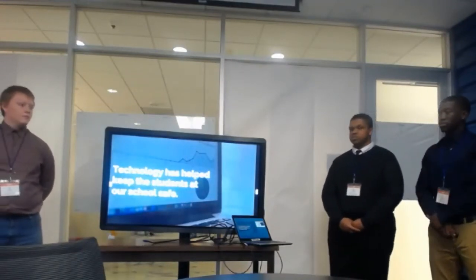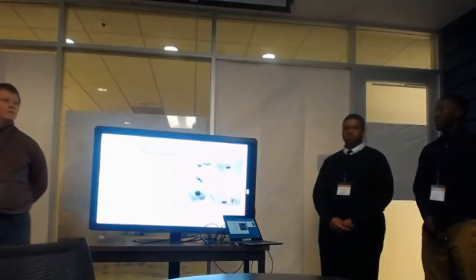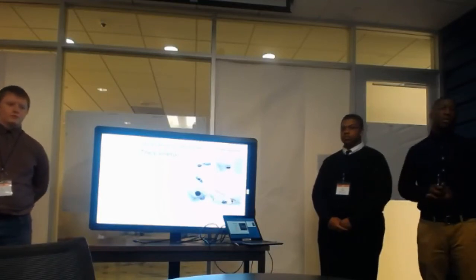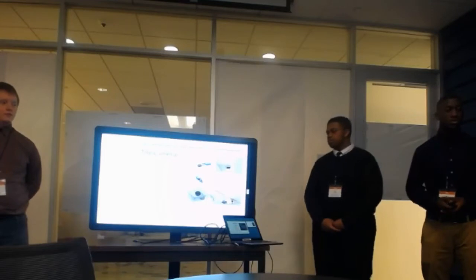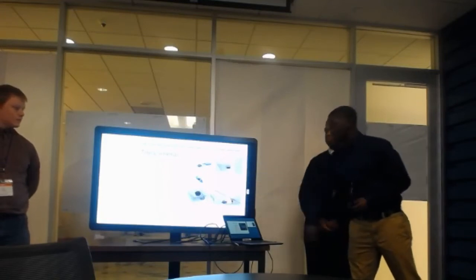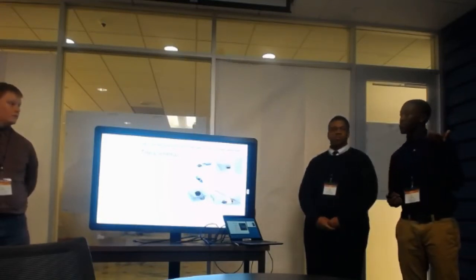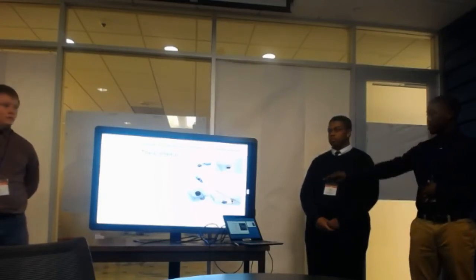Technology at this school has kept students safe, and certain pieces that we have in the school are cameras. We also have a new building, so we have new cameras there to ensure student safety. These two cameras at the top right here have been at our school for as long as I've been going there. We have new dome cameras, and also we have day and night cameras too.